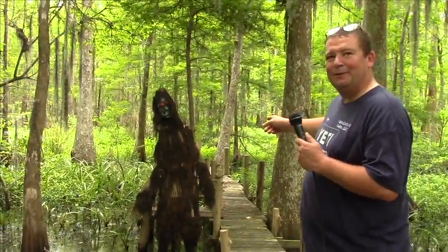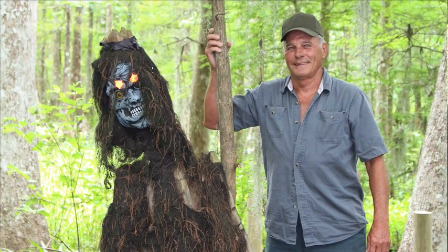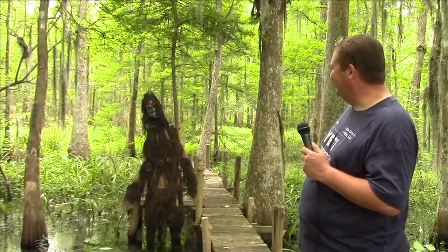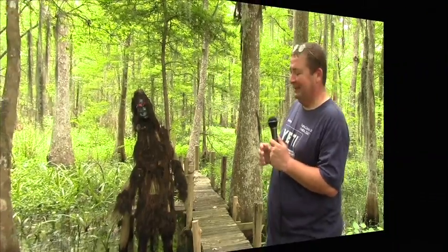Finally found the rougarou, after all the years of looking. He lives right here, in the backyard in Pierre Part, in the swamp of South Louisiana. In Pierre Part, Louisiana, the rougarou. That's like the booger man. That's the booger man to me and you. They call him the rougarou.